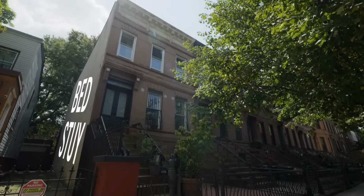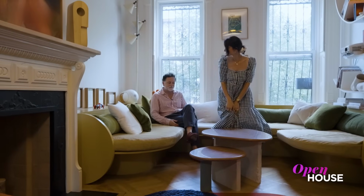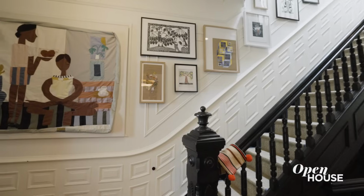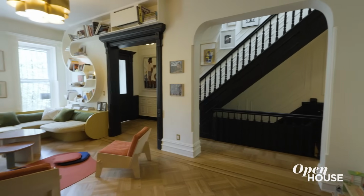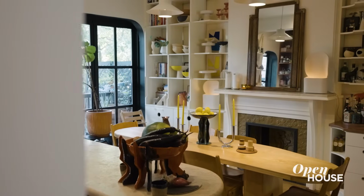Welcome back, everyone. Now we're at this lovely townhouse in Bed-Stuy, Brooklyn, with partners in creativity, design, and life, Anna Polanski and Fernando Aciar. Check out how they preserved the original architectural moldings while adding style and innovation throughout. The result is a celebration of art, design, food, and family. Enjoy.